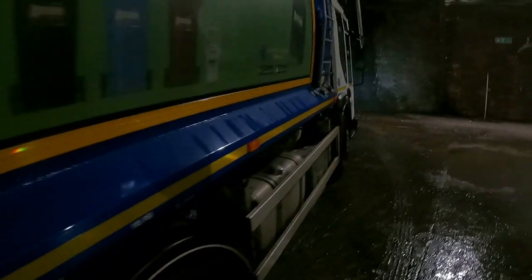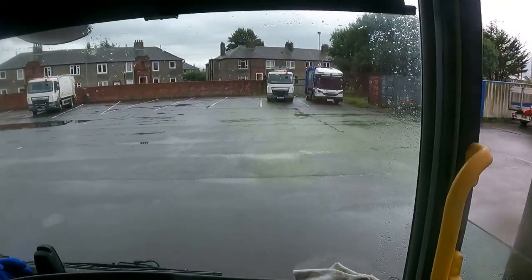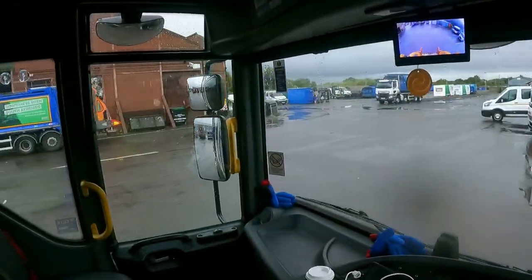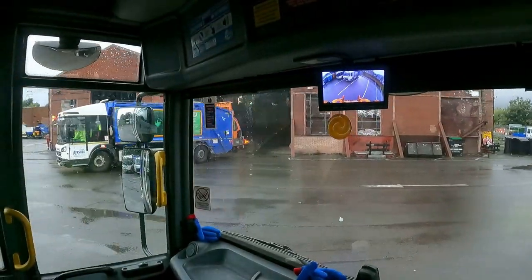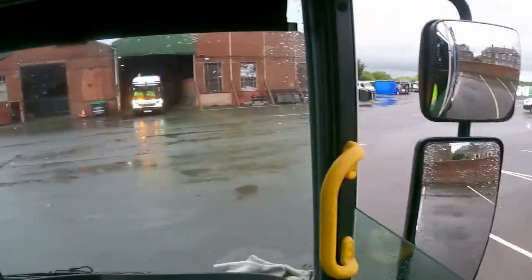Waiting in the bank. There you go. And that's it. Dean Tunner. Yeah, I think it'll probably be ZNW, that one there. I think that's probably the one I'll get. Waiting for this guy to reverse it in first. Reverse this into the bay and that is us. Job done.